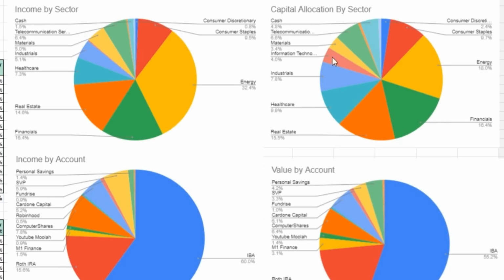Information technology is around 4%. Cash is around 4.8%. Consumer discretionary is around 2.4%. I bought some GM as well, but I don't think I have that in the stocks we're going to discuss today. Telecommunications is a little under 7%. Materials is around 3.4%. I think this has drastically gone down based on the fact that the value of the companies I invested in has gone down, not that I don't have sufficient investment in them. By the time the value of these goes up, I think it'll even out a little bit. That being said, you can see the materials sector provides about 5% of the income.